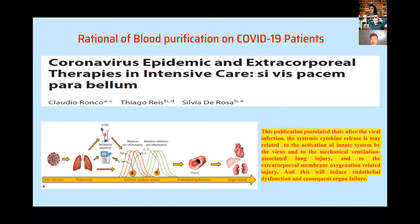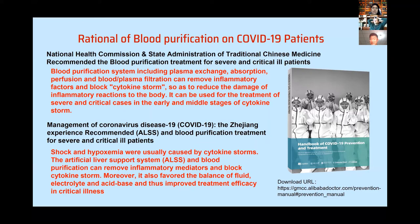Based on this evidence of cytokine storm and its possible mechanism in the progression and severity of COVID-19, the National Health Commission of China recommended blood purification therapy. And the Zhejiang experience also recommended using artificial liver support system or other blood purification devices for severe and/or critically ill patients, as just mentioned. For more details, here at the bottom right of the slide is the download URL for the Handbook of Zhejiang Experience with 22 languages. If you're interested, you can download it.